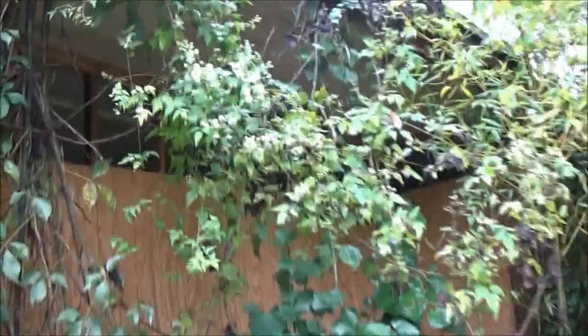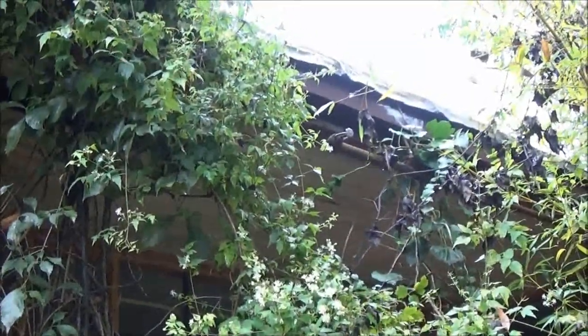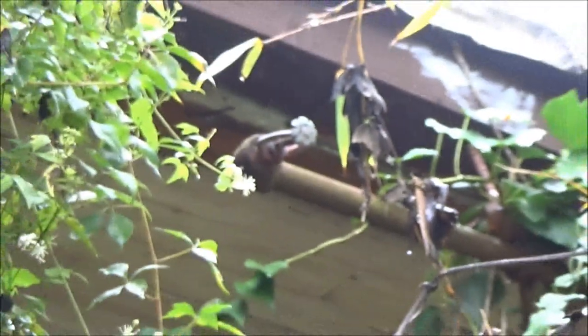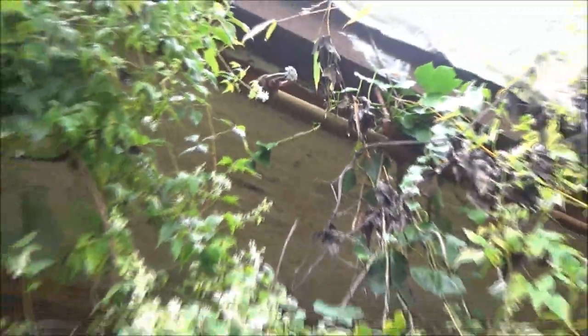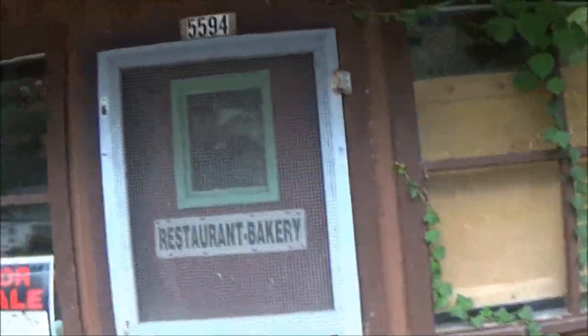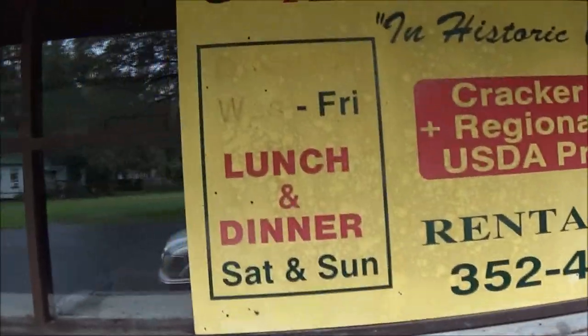I think it used to come out here more, because right there, let me see if I can zoom in on that, is a sprinkler system. Come on, focus. It's an old sprinkler system. So it must have came out further at one time, but I'm guessing this might have been an add-on, this section here. But yeah, it's pretty cool. Pretty neat.